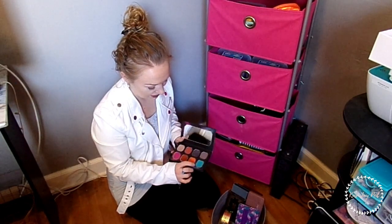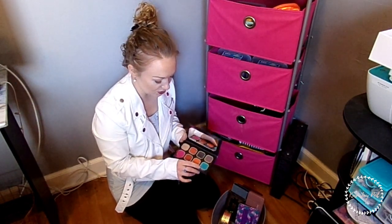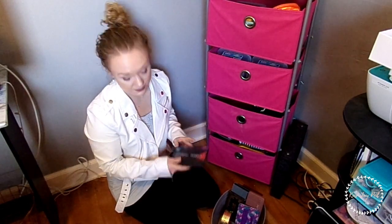I had another palette with this color, and I don't wear it super often, but when I do, I get compliments, so maybe I should wear it more often.